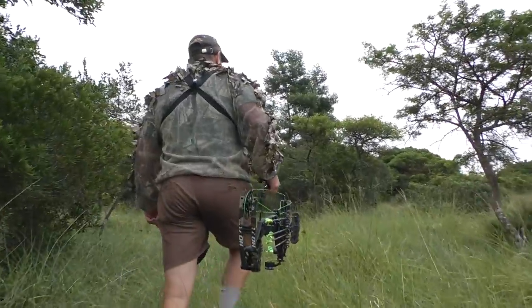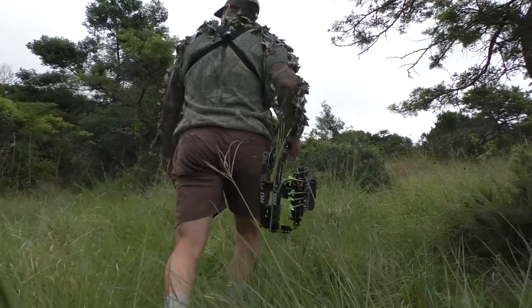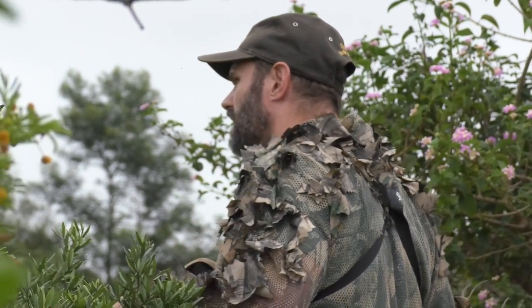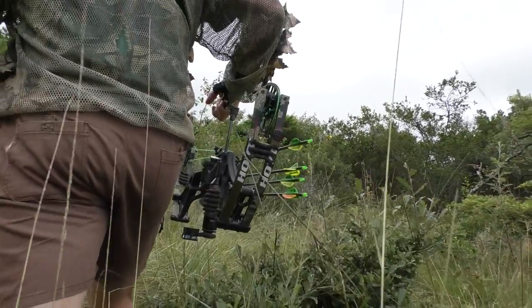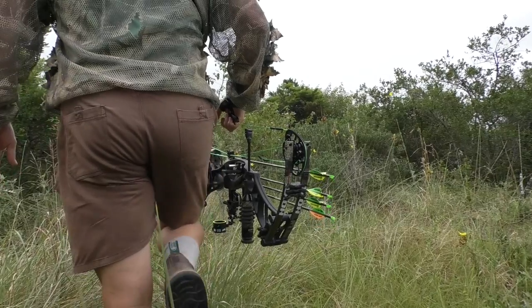On this episode, I'm taking my Hoyt out for a test drive with all its newly fitted accessories. Today I'm looking for a nice representative plains game animal, not particularly fussy. I just want to make sure that all the accessories work well under pressure before I tackle something a little bit bigger. But more about that later.